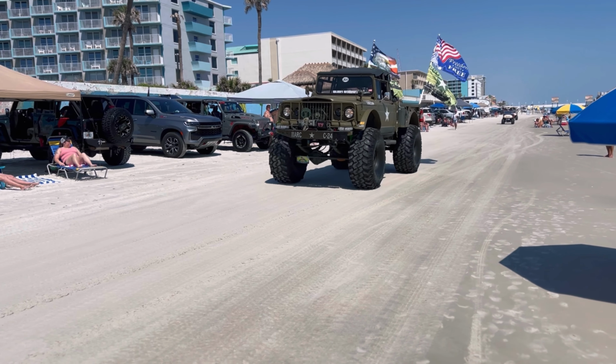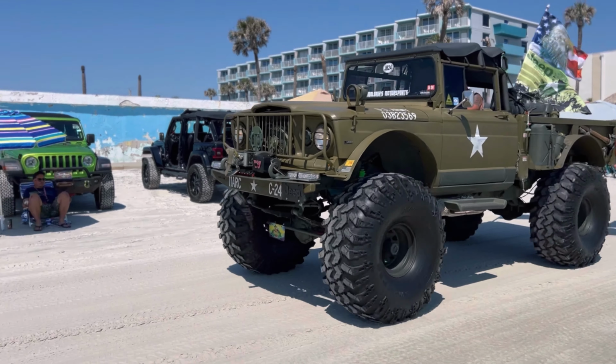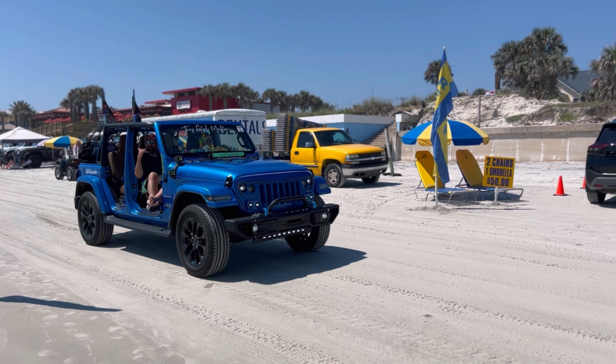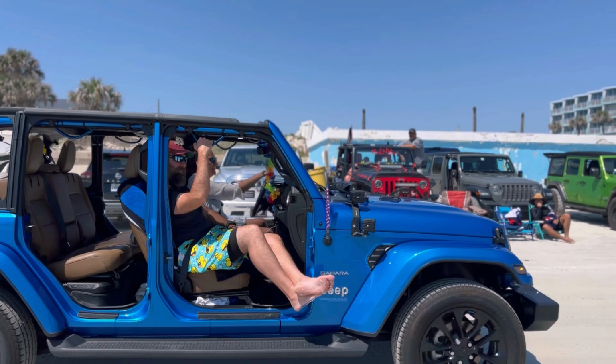I think I found a favorite. I don't even think it's a Jeep. It is. And look at the Jeep Girl Mafia. That's sweet. Very nice. Look at this. Twisted Pumpkin. That's awesome. That is really awesome.